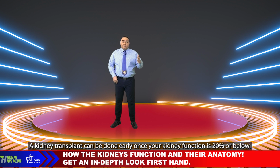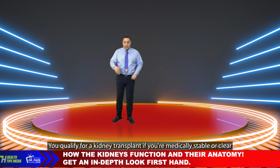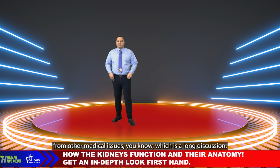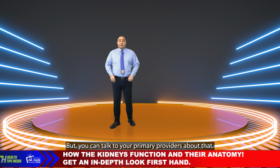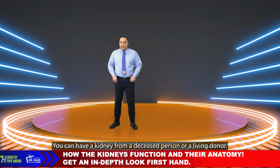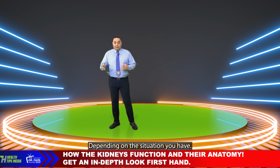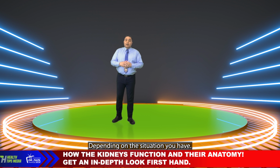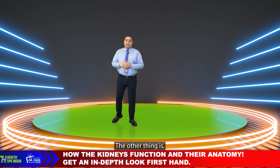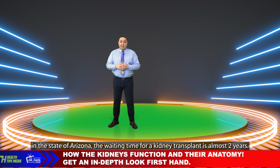Once your kidney function is 20% or below, you qualify for a kidney transplant if you're medically stable or clear from other medical issues, which is a long discussion, but you can talk to your primary providers about that. And you can have a kidney from a deceased person or from a living donor, depending on the situation you have. The other thing is, in the state of Arizona, the waiting time for kidney transplants is around 2 years.